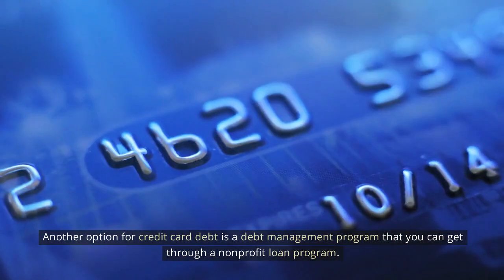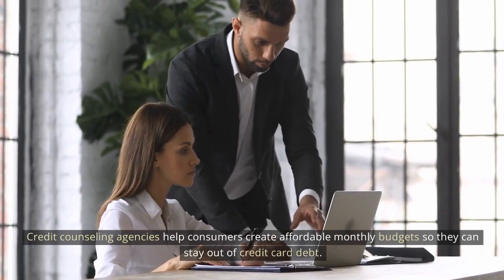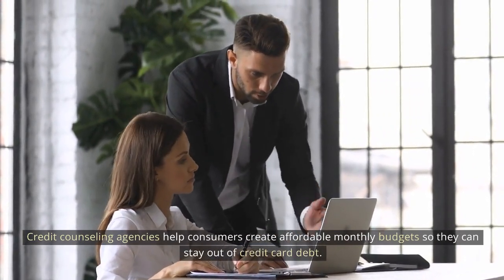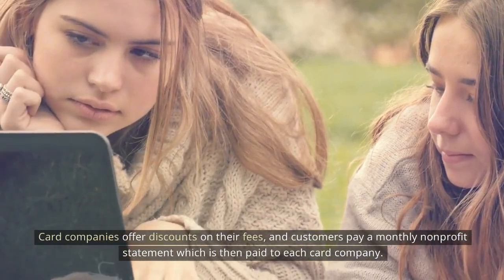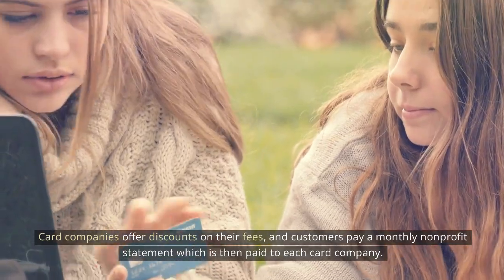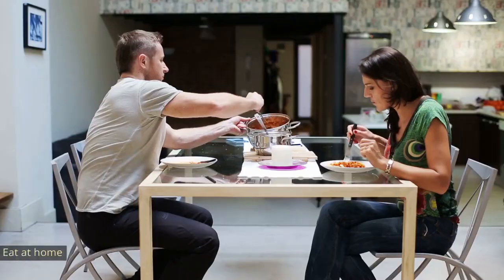Another option for credit card debt is a debt management program that you can get through a nonprofit loan program. Credit counseling agencies help consumers create affordable monthly budgets so they can stay out of credit card debt. Card companies offer discounts on their fees, and customers pay a monthly nonprofit statement, which is then paid to each card company.